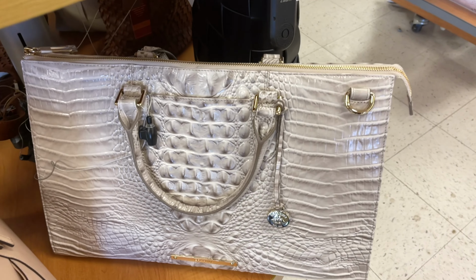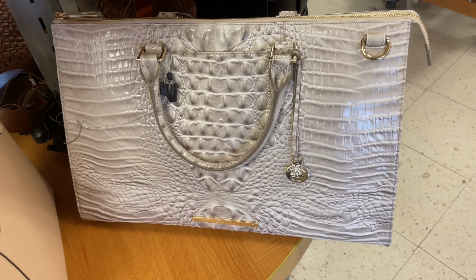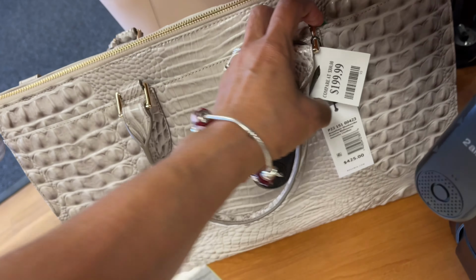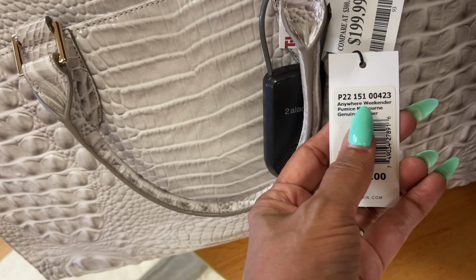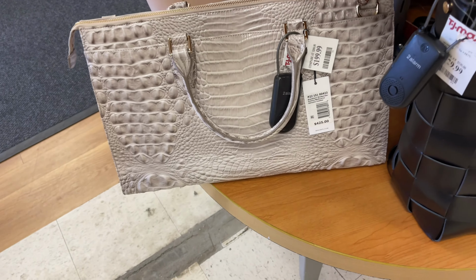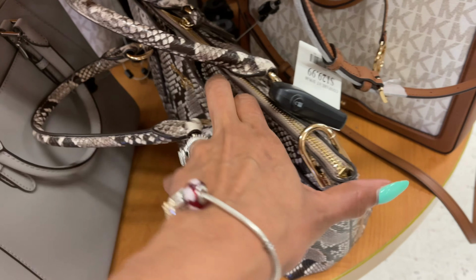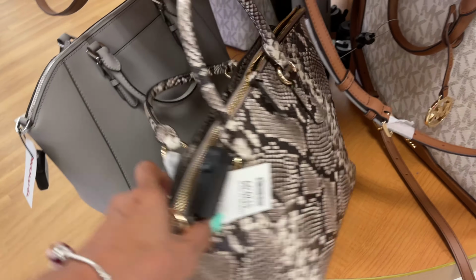Look what I found at TJ Maxx: Brahmin. This is a pretty color in a bag. A zip top. Slip pocket in the back. $200, retail $425. Anywhere weekend of Pumice, Melbourne, genuine leather. That is so pretty. Snake print Michael Kors tote, and it's for $130. Got a slip pocket here. That's the back.